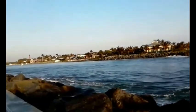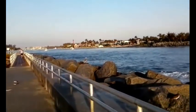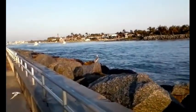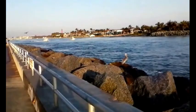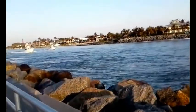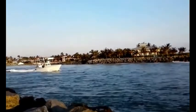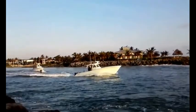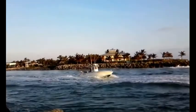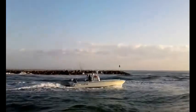So let's continue our walk out. A few years back, this area lost 2 young boys. I think they're local boys that took a boat out and they never came back. I think a few months later they found the boat, you know, washed up somewhere, but they never did find those 2 kids. Some more boats going out into the ocean.